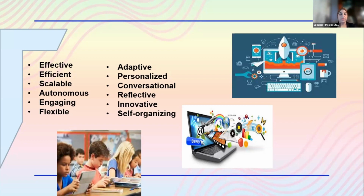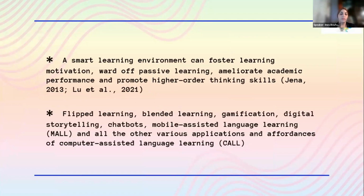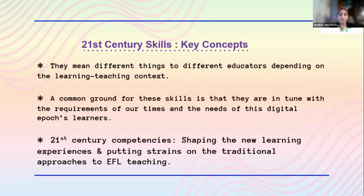So to give you more examples of ICT's integration or incorporation in the EFL Classroom, we can say flipped learning, blended learning, gamification, digital storytelling, chatbots, mobile assisted language learning, and all the other various applications of computer assisted language learning. Now I can turn to key concepts relating to 21st century skills. I'd like to argue that it is quite challenging to navigate the 21st century skills due to the continuous advances in educational technology. They mean different things to different educators depending on the learning teaching concept.